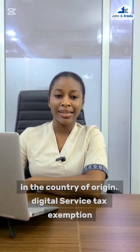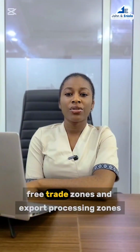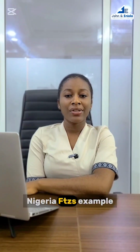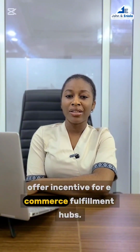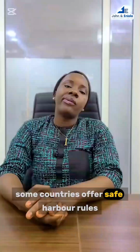Digital service tax exemption, which means exemptions may apply to startups or businesses below a certain revenue level. Free trade zones and export processing zones: reduced or zero customs duties and corporate taxes. Nigeria's FTZs, for example the Lekki Free Zone, offer incentives for e-commerce fulfillment hubs. We also have the permanent establishment relief, that's the PE relief. Some countries offer safe harbor rules for digital-only businesses.